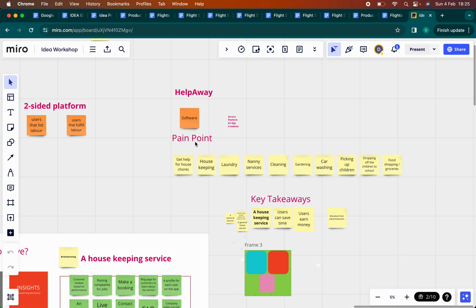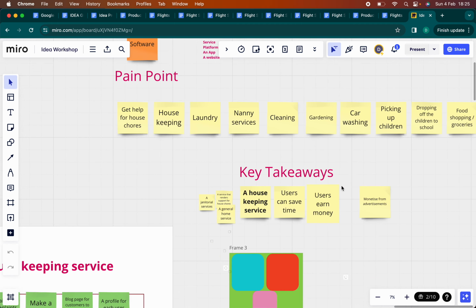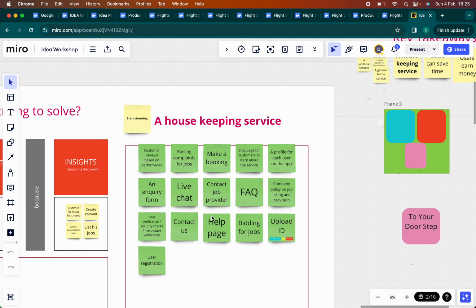Okay, and so we highlighted all of the pain points. We said, why would people come to Help Away? The pain points that will make people want to use such an app, a platform that helps them to fulfill their housekeeping duties. And we said these were all of the reasons, and then at a high level, what were some of the housekeeping services that people come in there to do, and also what were some of the features that people could use, because ultimately that's what people would use in order to fulfill their needs.